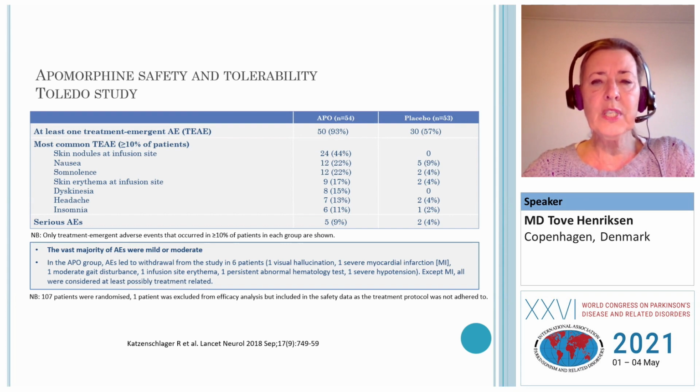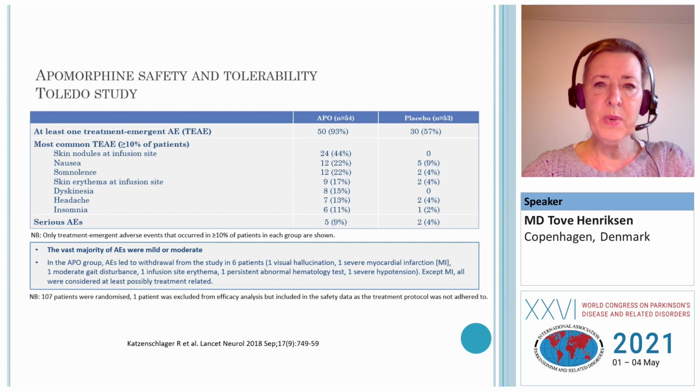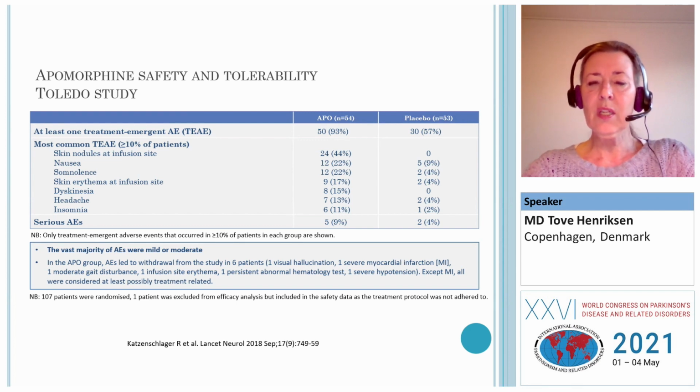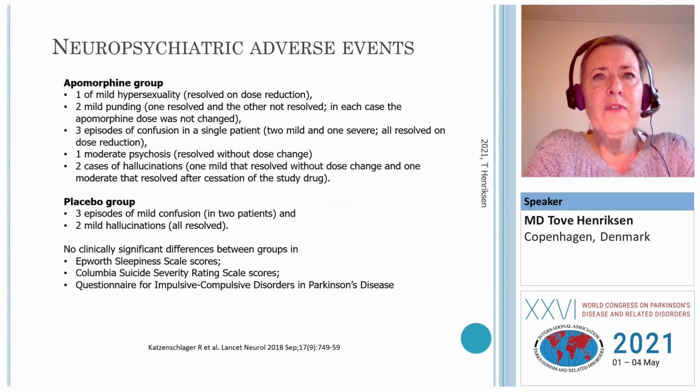There were 9% of patients with serious adverse events, and as you can see in the bottom bar, the ones that led to withdrawal from the study were in 6 patients. One had visual hallucination, one a severe myocardial infarction, which we didn't ascribe to the apomorphine treatment. One had moderate gait disturbances, one infusion site erythema, one persistent abnormal hematology, that is hemolytic anemia, and one had severe hypotension. Now spending a few seconds on the neuropsychiatric adverse events.